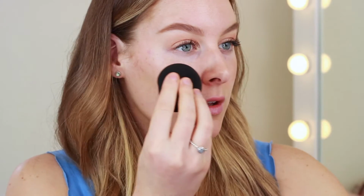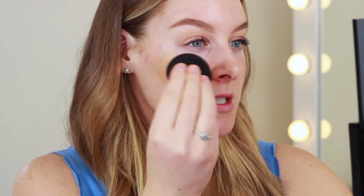This is the L'Oreal Infallible Makeup, what is it called? The L'Oreal Infallible Foundation Blender, but I am super fussy when it comes to sponges, so I'm going to start with this, but I do have my Real Techniques one at hand just in case I don't like it. I'm going to start, oh god, in the very centre of my face.